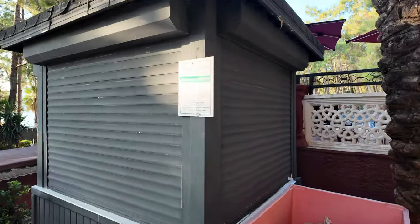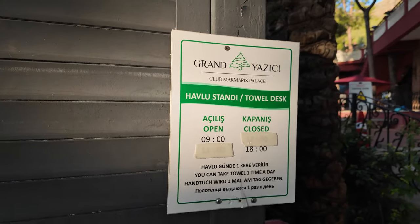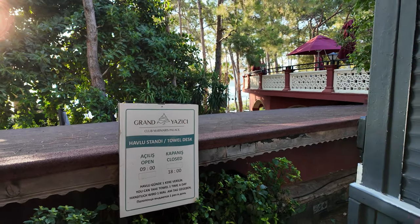So on arrival you are given a towel card per person. It opens at 9 a.m. and closes at 6, and you can take a towel one at a time each day and then return it at the end of the day and get it refreshed with a nice clean one for the next day.